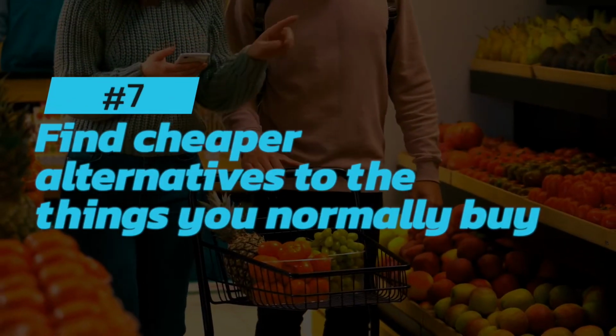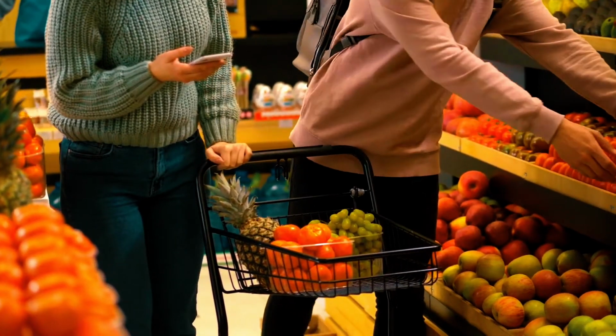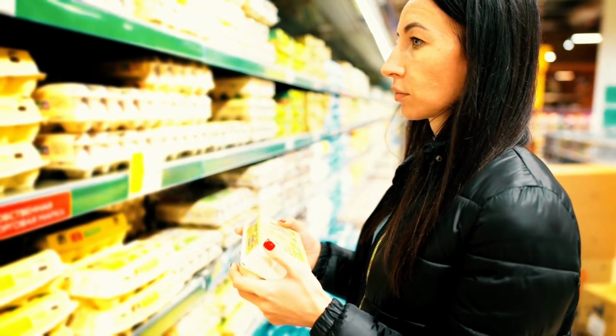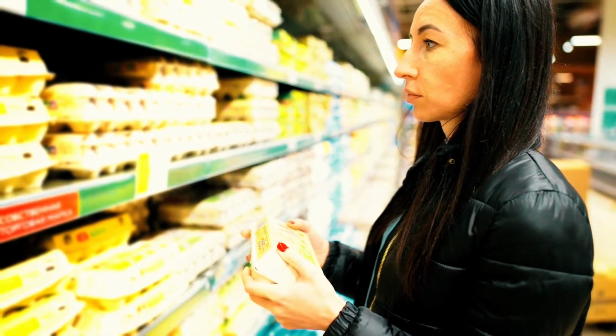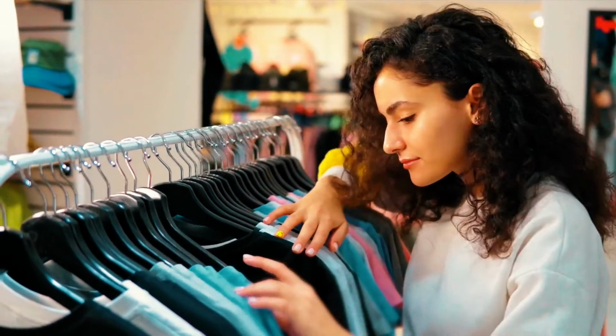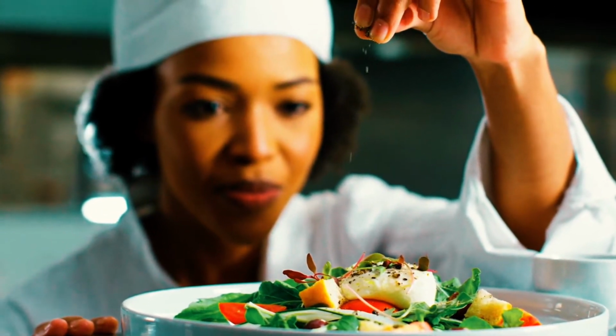7. Find cheaper alternatives to the things you normally buy. There are many ways to cut down on overspending, and one of the best ways is to find cheaper alternatives to the things you normally buy. For example, you can buy cheaper clothes from mass-market retailers instead of buying expensive designer clothes. Instead of buying gourmet food, you can buy cheaper food from the grocery store.